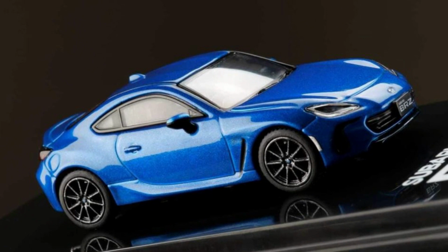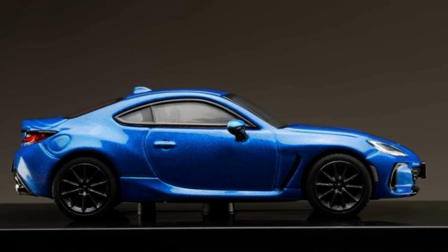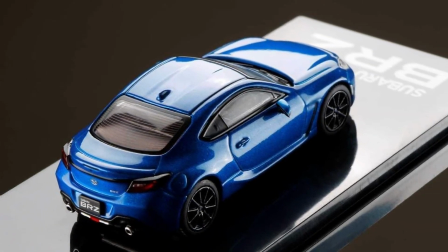Subaru BRZ-S, made in diecast by Hobby Japan. There will be 3 colors: Crystal White Pearl, WR Blue Pearl and Crystal Black Silica. The release date for this car is March 2022.